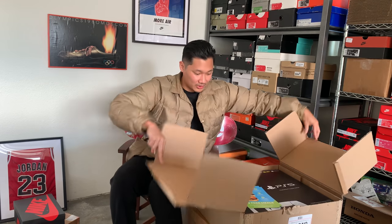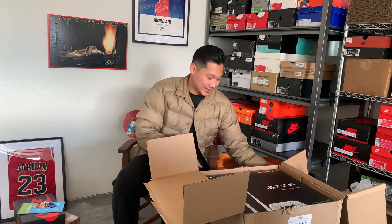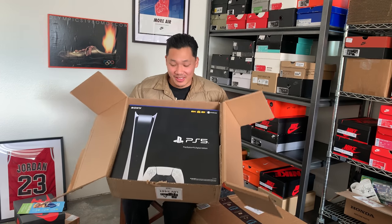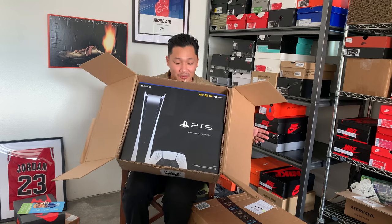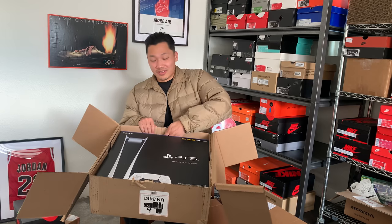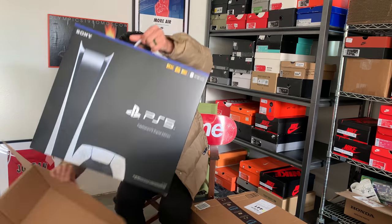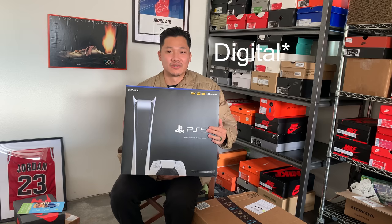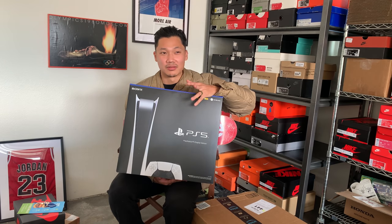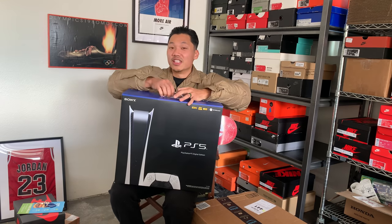And here we go, dude. Look how huge this is, bro. Like, for real, we got the PS5, and this is really heavy. This is the disc version, so you pay like $430 for them. Right now they just released today, they're selling for like 800-ish range for the digital version.